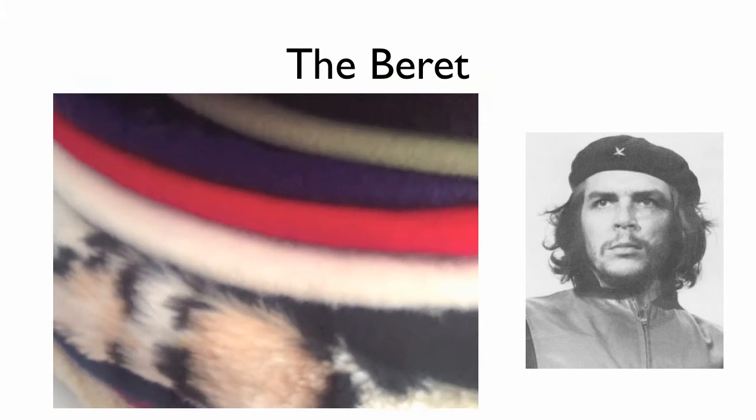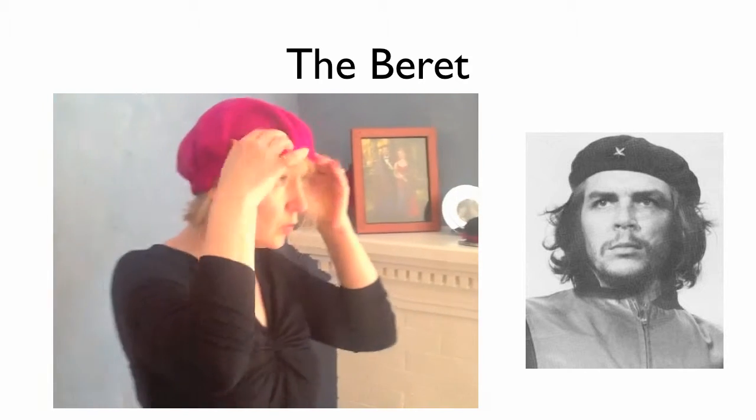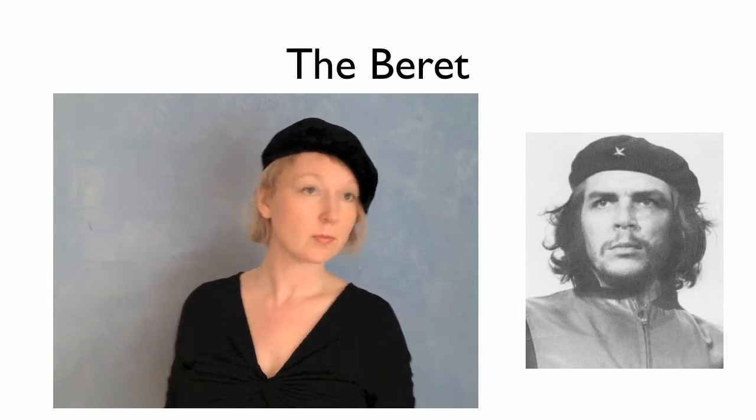The hats I have the most of are berets. I own 20 of them in 12 different shades. They're the easiest to organize because they stack like pancakes. They're great for bad hair days. I can wear them to work.